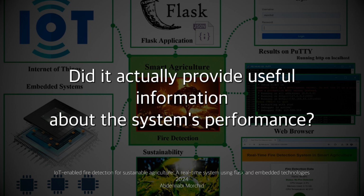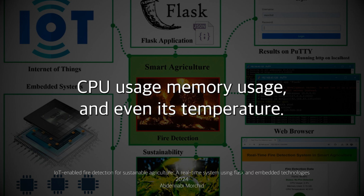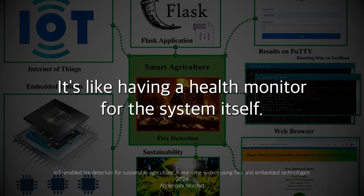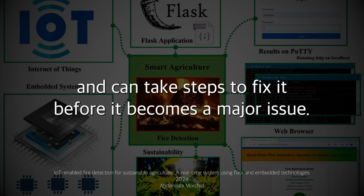Did it actually provide useful information about the system's performance? You bet. The interface displayed real-time data on the Raspberry Pi's CPU usage, memory usage, and even its temperature. Oh, wow. It's like having a health monitor for the system itself. If something starts to go wrong, you'll know immediately and can take steps to fix it before it becomes a major issue.